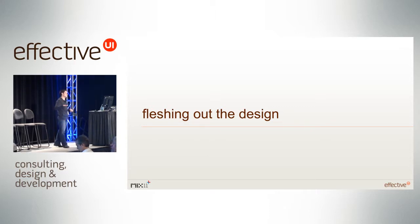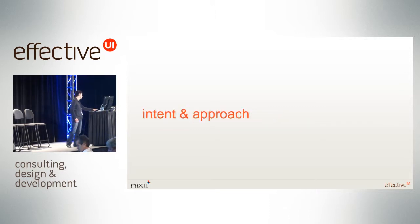Now this is the step where we define how the site will look and define all visual aspects of the user experience. The output of this stage is a set of graphic design mockups or comps that are pixel perfect and will tell everybody exactly what the final experience is going to look like.